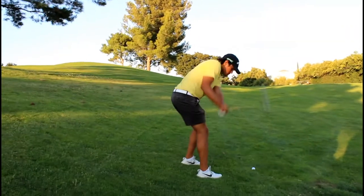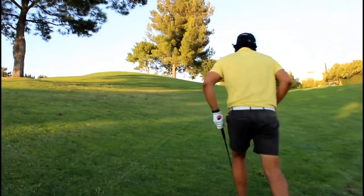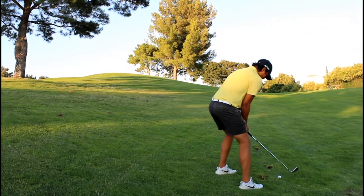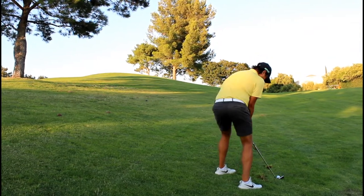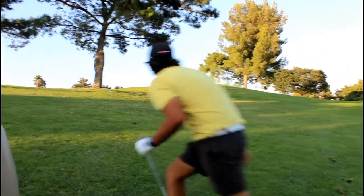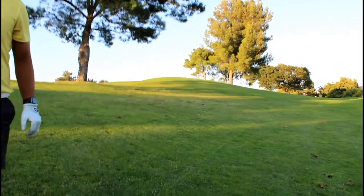We are on the other hole. This is the other hole we just played. Jared looks like he's gonna hit a pitching wedge, try and hit it over these trees on back onto the fairway. Yeah, it should be good. This one will be right in the fairway.